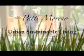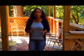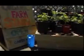Urban sustainable living is a holistic approach to living sustainably in the cities and the suburbs. USL incorporates permaculture design principles that fit into the hectic, fast pace of city lifestyles. In practicing urban sustainable living, I manage natural processes that have a direct benefit to my family and my community. Managing natural processes allows me to produce more and consume less.